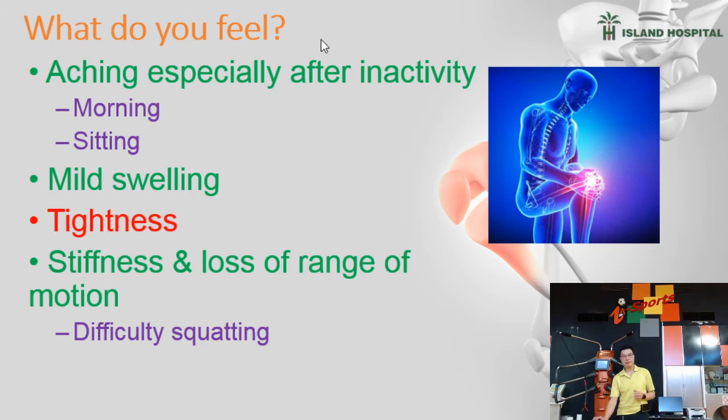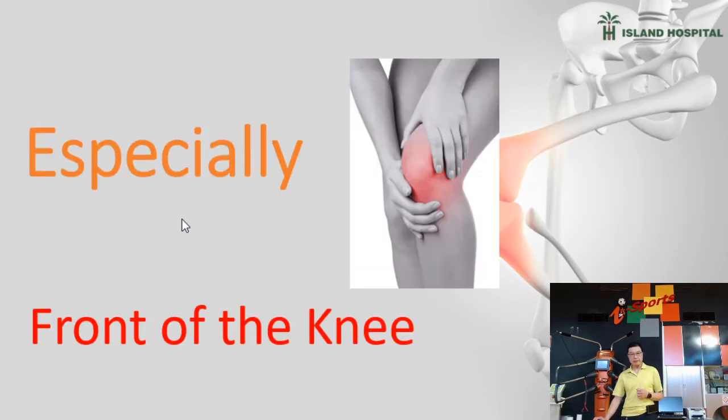So you feel some stiffness in the morning, it aches in the morning, and when you walk long periods, it starts to swell up, you find some tightness in the knee. Then, in Asians, people find that they have difficulty squatting, and difficulty getting up from squatting. Those are the symptoms that you have. The front of the knee is the main area and the inside of the knee is also affected.